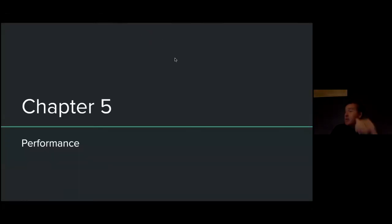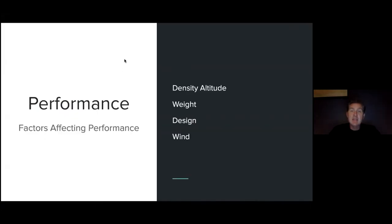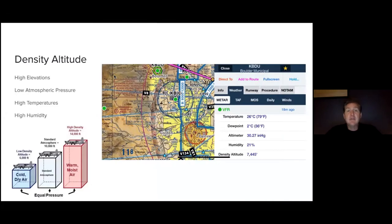Very good. All right. So chapter 5 takes us through glider performance. And we want to keep in mind that there are 4 factors that will affect performance. Those include density altitude, the weight of the aircraft, the design of the aircraft, which we can't do too much about, and then of course the wind will alter performance as well. So let's talk about density altitude.